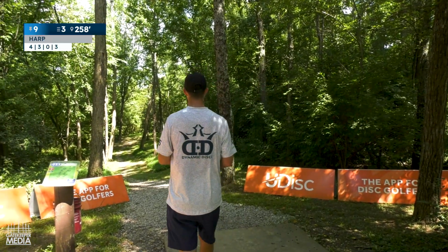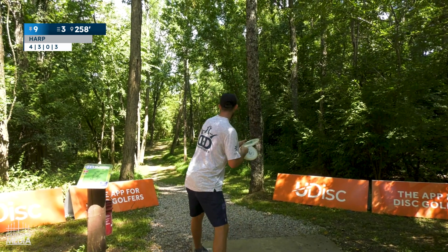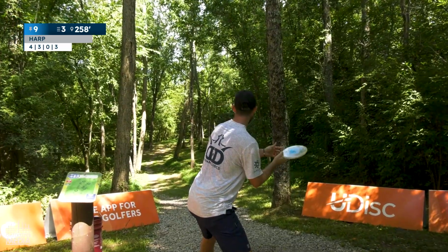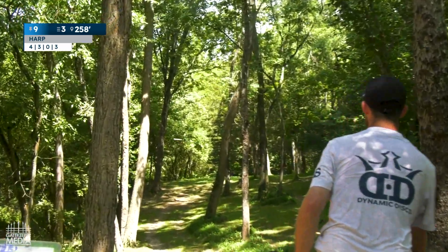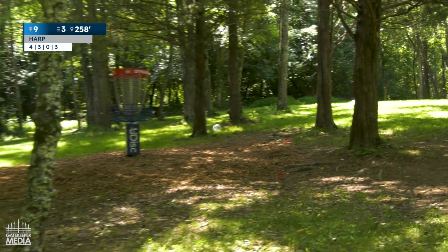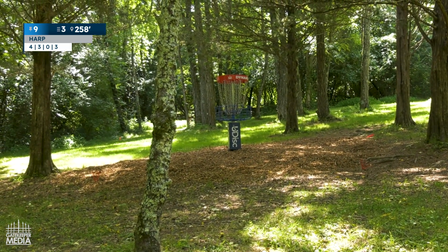I might even go with a nice smooth standstill shot. I just feel more comfortable with that. You got kind of a small-ish gap. So that looks really good. So I got a nice skip. Yeah, that should be about a 20 footer.